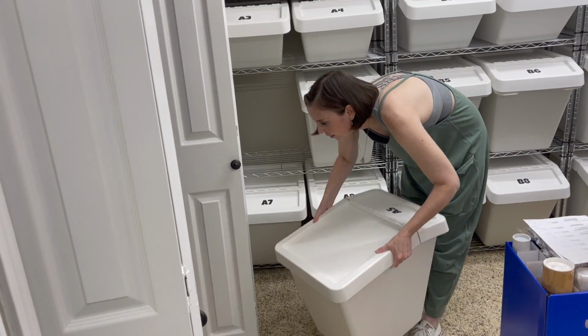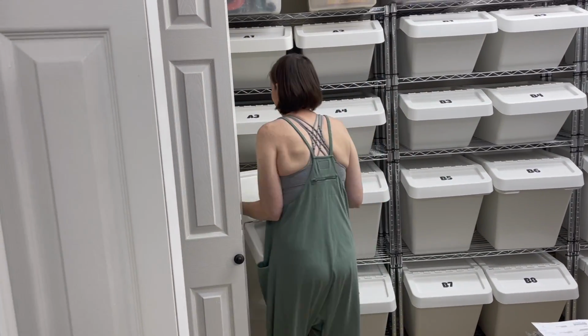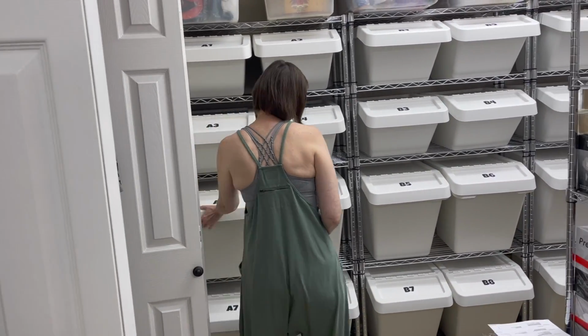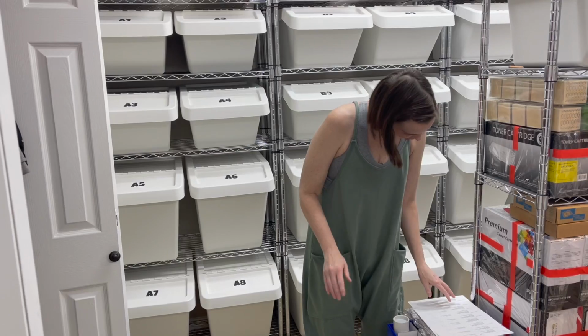We're trying to make room so we can source some more. Yep. And we're still making profit on all of this. Just not as much.